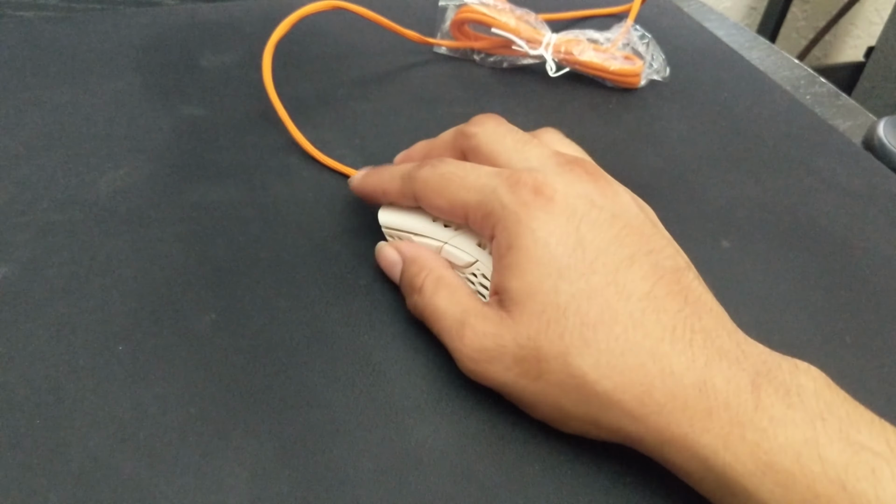Still, as a palm gripper with large hands, this shape, I don't know. I'm not really feeling it. I have to fingertip this, so it's definitely putting me out of my comfort zone, and it's just something I'll have to get used to. Whether it'll give me better aim or not, I'm not entirely sure.